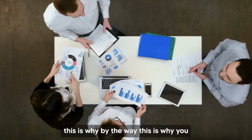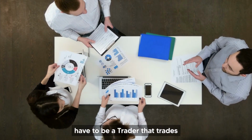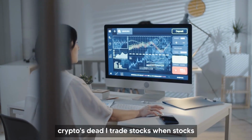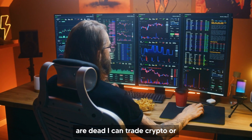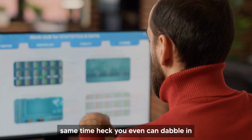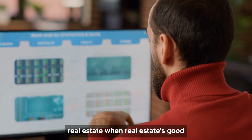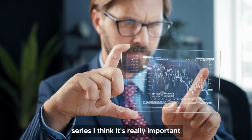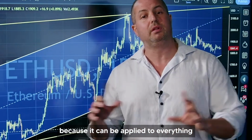But this is why you have to be a trader that trades everything. All right, because when crypto's dead, I trade stocks. When stocks are dead, I can trade crypto or commodities. I can trade them all at the same time. Heck, you even can dabble in real estate when real estate's good, right? And so again, by learning everything I teach in the Winning Trader series, I think it's really important because it can be applied to everything.